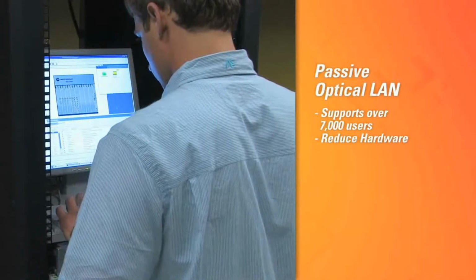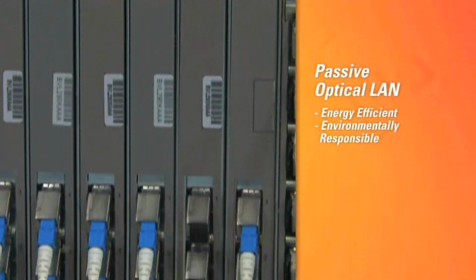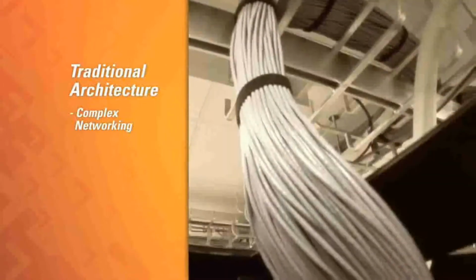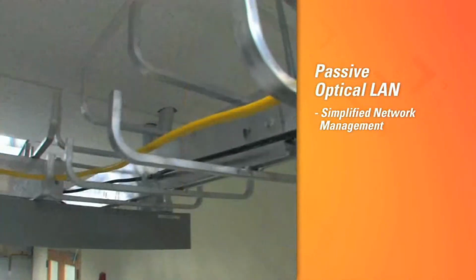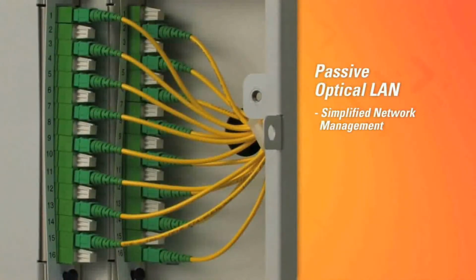Motorola's passive optical LAN is deployed within an existing data center and directly supports more than 7,000 users with a single efficient chassis. Traditional architectures require specialized, costly cooling systems. The Access 1800 is an environmentally responsible platform that is streamlined and energy efficient. Traditional architectures require cabling that is miles long and thick enough to wrap your arms around. Leveraging fiber, the Enterprise Aggregation Switch can serve users at distances of up to 20 kilometers, which greatly simplifies deployment and operation.